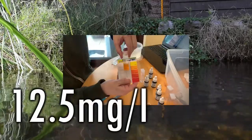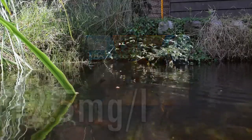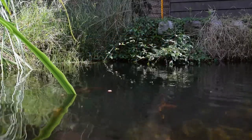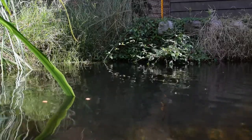Nitrate. The result of 12.5 milligrams per litre is as low as I ever have it. Even in the summer, when all the plants are growing, I've never had zero nitrate. It's well in the healthy zone and I've no worries.